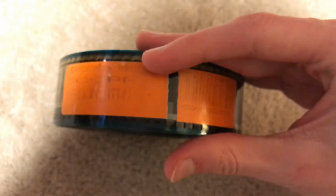But yes, this was a really cool find. Partly because I enjoyed the original Despicable Me so much. And it was nice to really find a trailer of a movie that I enjoy so much to have in my collection. But yeah, there's that one for you guys.